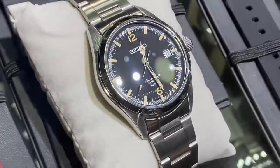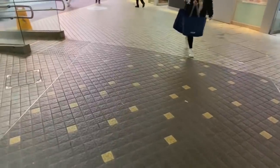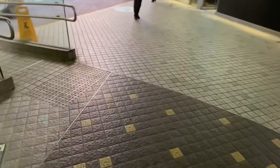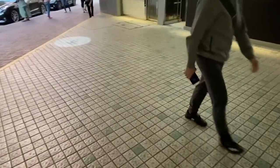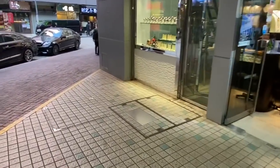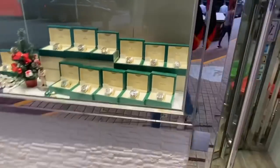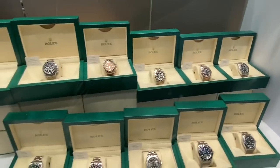Maybe this one. But you see, I get carried away by those things, and then I realize, hey man, I have a Rolex Explorer. Why would I buy something that's pretty much the Seiko version of it and spend, again, $300 to $700 on it? In the end, all that money adds up and counts.